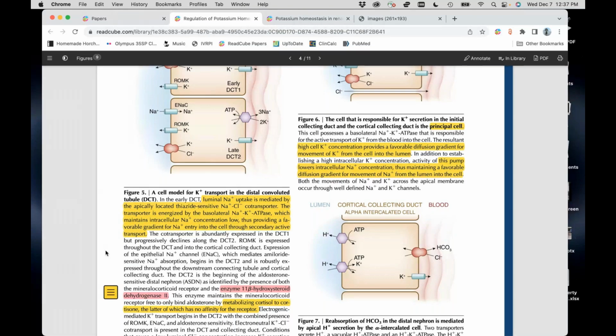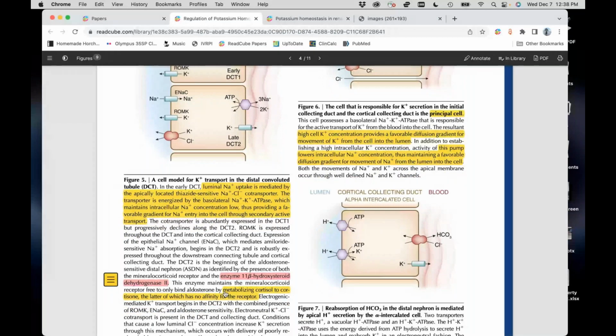Now, what is really interesting is that in these late distal convoluted tubular cells, you start to have the presence of 11-beta hydroxysteroid dehydrogenase within the intracellular environment. That enzyme metabolizes cortisol to cortisone. Cortisone doesn't have any effect on the aldo receptor. Cortisol does, obviously not as much as aldo, but cortisol has some cross reactivity, and it will stimulate the aldo receptor to some degree. But this 11-beta hydroxysteroid dehydrogenase turns off the activity of cortisol stimulating the aldo receptor by metabolizing it into cortisone, which is inactive.